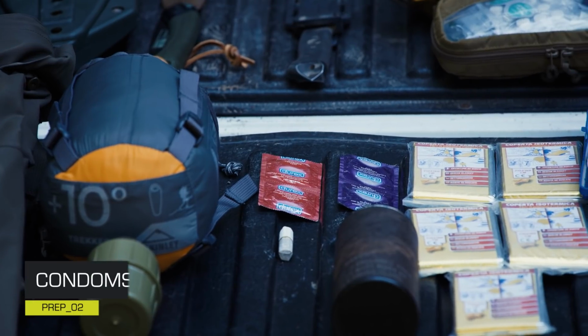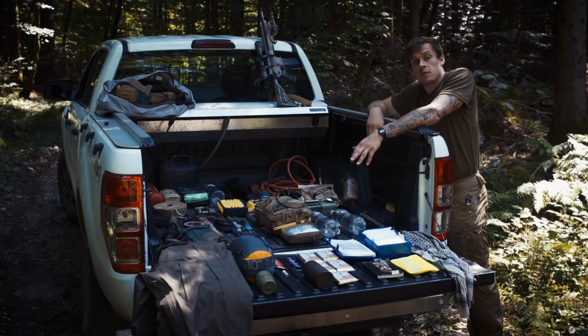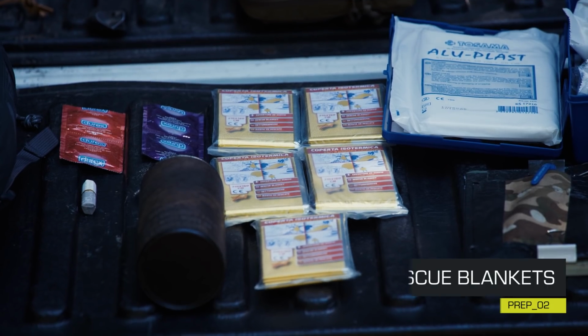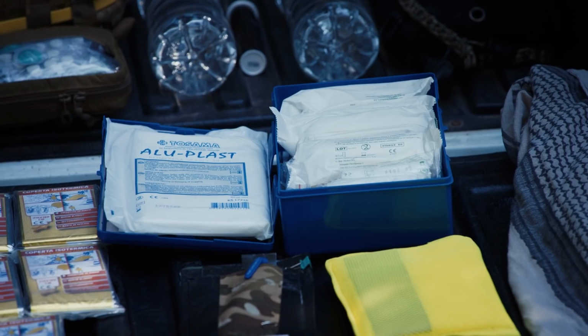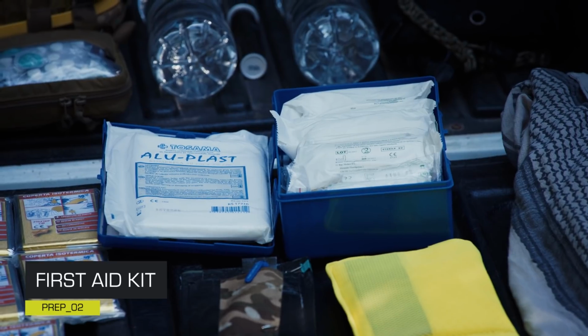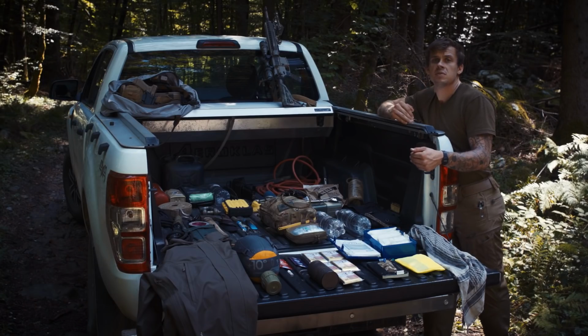Up top, we have condoms, for obvious reasons if you know how to use them, but in a survival situation, they can be used for carrying water, boiling water, or even making a fire. Google it. Next to the condoms, we have a couple of rescue blankets. It's always good to have more than one. Next to it, we have a dedicated first aid kit that by law we need to carry. It's nothing special, but still can give us something extra if we have a small boo-boo.